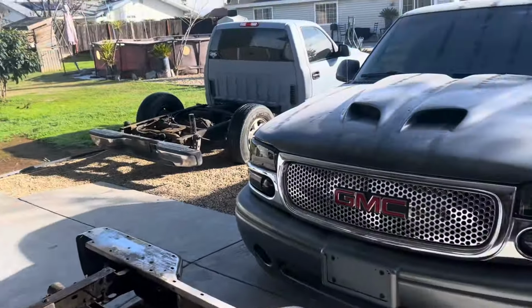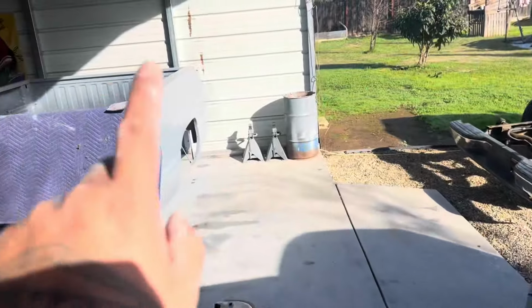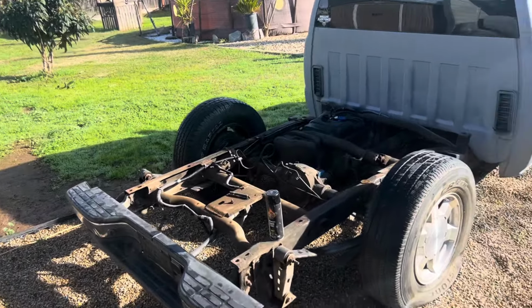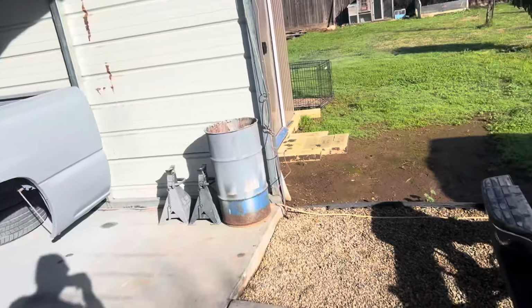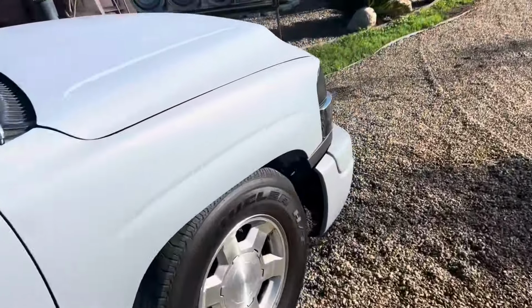But there it is today. This is what we got going on in the shop. We are getting ready to put the bed back on my son's truck, the Sierra. Just because I need room, I'm gonna put the OBS bed in here. This truck's basically almost done. I am gonna paint it.